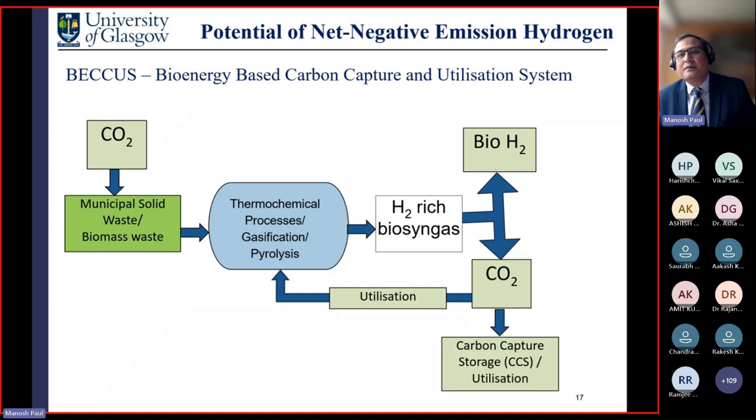Right, so my topic is, I would like to demonstrate a technology that could actually meet the net negative emission hydrogen criteria under the BECCS context. Let me give you a brief overview of how we are thinking to design this concept. We have, say, municipal solid waste or biomass waste. Municipal solid waste can come with a variety of materials. I'm talking about all non-recyclable waste, where biomass would be mostly involved, but it could come with plastic and other things. We choose a thermochemical process. Depending on the feedstock, it could be another sort of process.